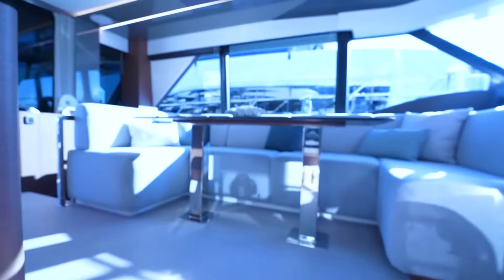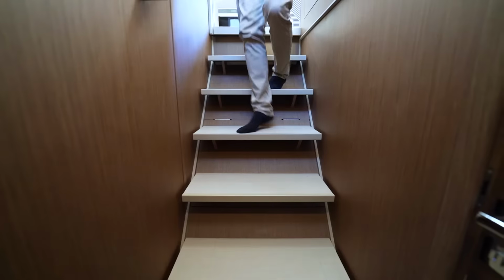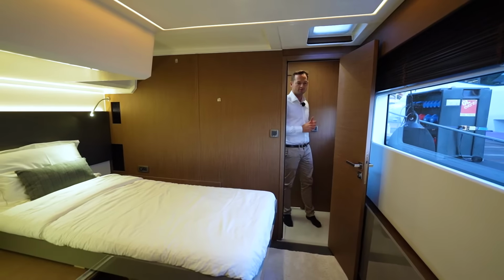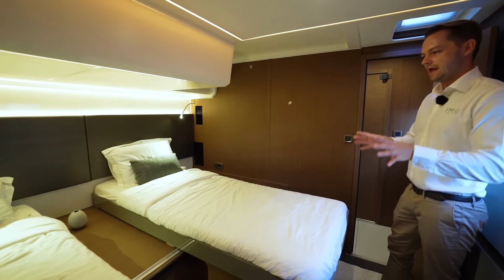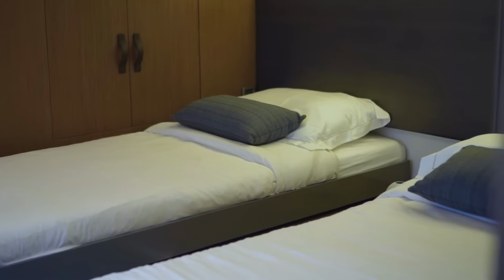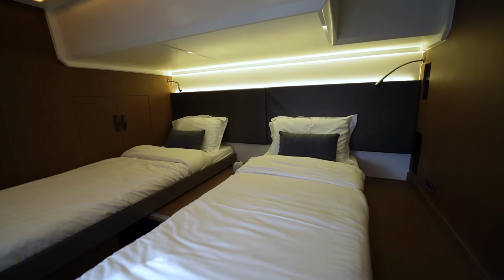Having looked at the first VIP cabin, we'll head to the other one now. As I said, completely separate access coming down here. Coming into the VIP cabin on the port side again, beautiful hull window here, and it feels very light and open. Massive hull window here, and you can see the berths here we have in the split configuration. So this is a twin room setup, but the cabin itself and the berth, either together or apart, is exactly the same as the cabin on the other side.